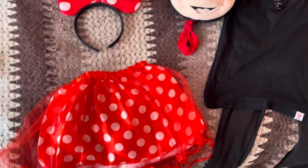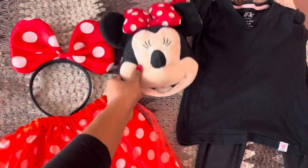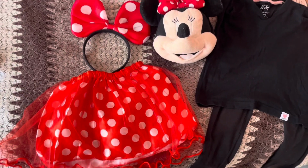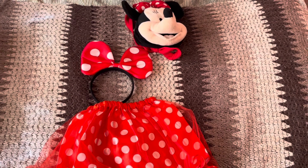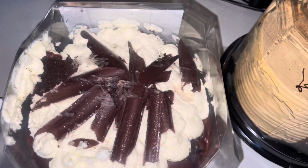And this is what she was wearing. I put everything on top of my bed so that I could take content for you guys. So this is everything that she was wearing. Black leggings, black shirt, just like how Mini dresses, and a dress, a skirt, and then the mini ears and a mini bag. So this is just me showing you the cakes that we bought. This was the Black Forest from Woolworths, then the other one was the cake from Checkers.